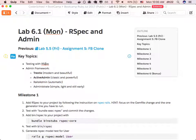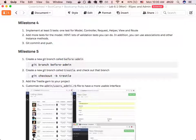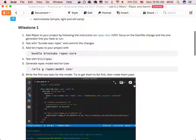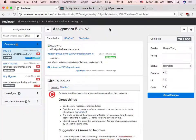All right. Understanding RSpec is crucial to your Ruby success. So you will go through that today, and I will do a little walkthrough. Now I have to go at 10:30, so let's see how much I can do in half an hour, and then I'll come back, of course, after lunch.